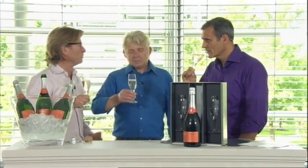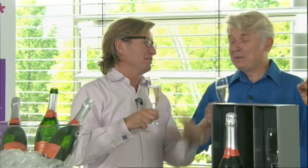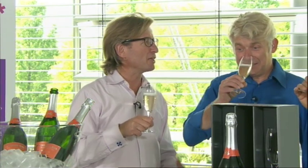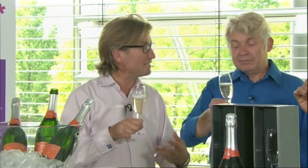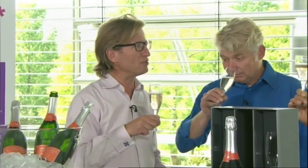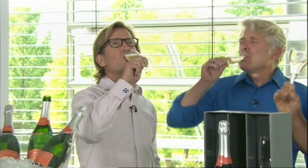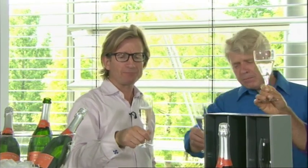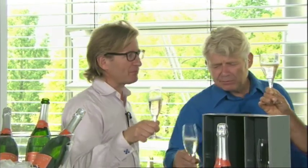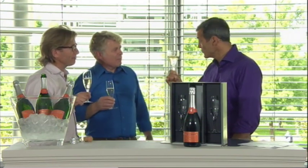It's what we call autolytic character. Oh, okay. That bready, brioche smell that you get from a wine that's been laid down for some time. So it's not fresh and too new. It's got a little bit of character to it. It's got a good bit of age to it. Yes, absolutely. I'm salivating already. Can we give it a go? Oh, wow. Now, that is classy. That really is classy.